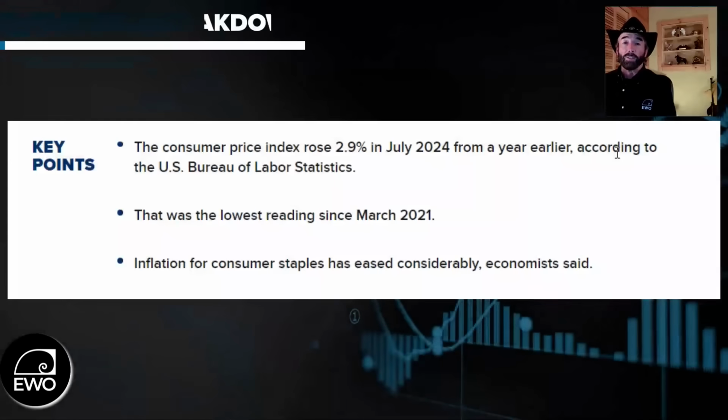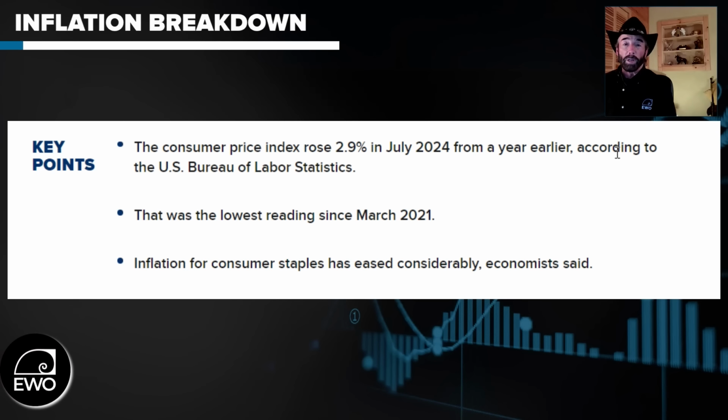All right, let's talk about the economic news of this week. First of all, we had the PPI report that came in a little bit softer than expected. Then we had the CPI report that was pretty much in line on the inflation side of things, and it was the lowest reading since March of 2021. And you can see there that it says inflation on consumer staples has eased quite a bit. So the market clearly liked that.